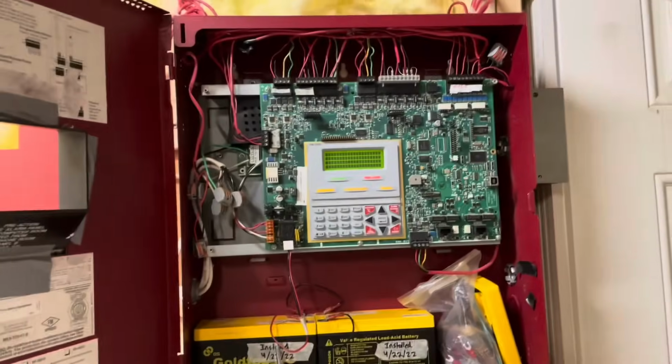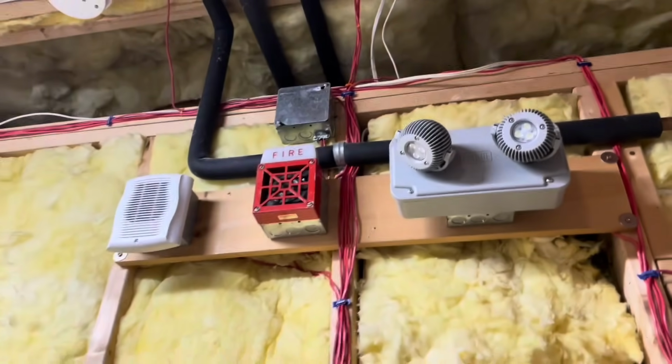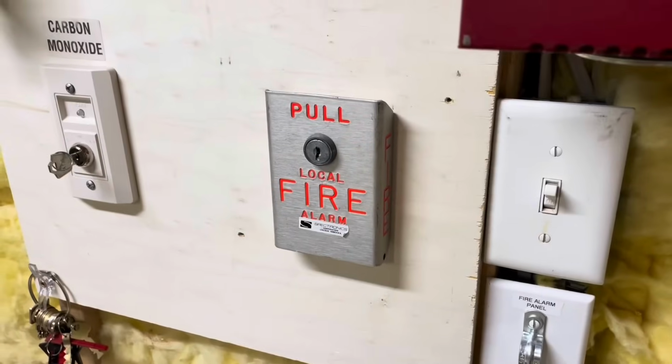You know what would actually be kind of cool? What if we set the system on code 3 and coded these weird sounding horns? Let's try this unit.